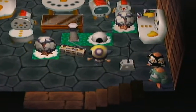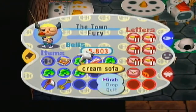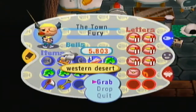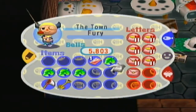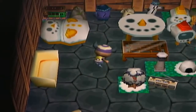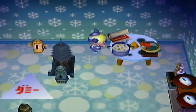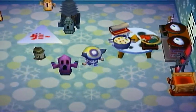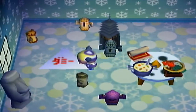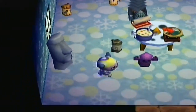Okay, put the master sword down here for the time being. Drop our cream sofa over here. Drop the desert because we don't need it. Probably just sell that. Take these. We'll use this as a starting point to reset up our house. Now I would think we'd want to put our table in the center, because that's just proper decor. Sorry, dummy. I don't want to move you, given that you're the... I wonder if I can actually put that up on a table. Let's find out.